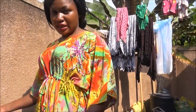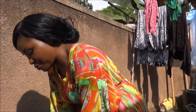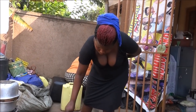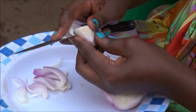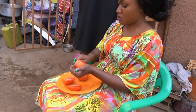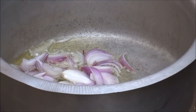Now we're going to make the sauce. We are going to make groundnut sauce, what you call peanut sauce. Yeah, delicious. We are going to make it ready because the fire for the sauce is also getting ready. So I cut it like this. To make the sauce, we fry the onions first.